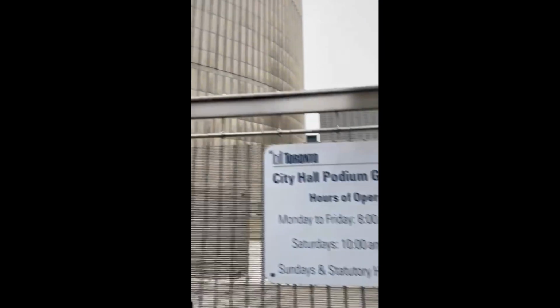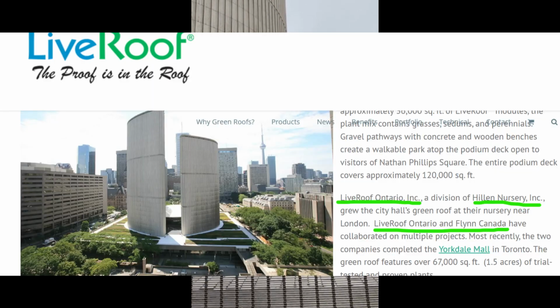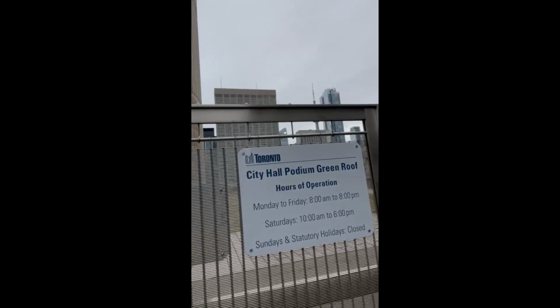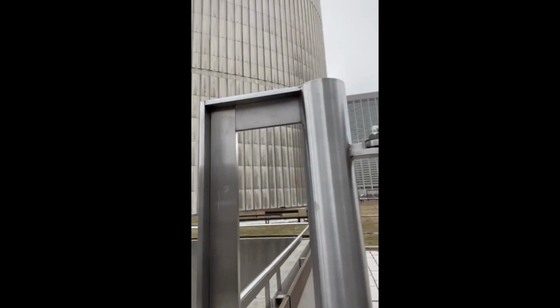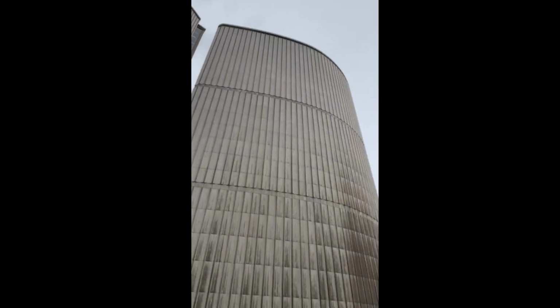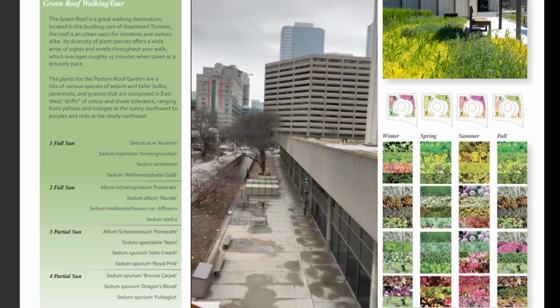Okay, just quickly here, I had to stop by because it's close. City Hall has a green roof itself. I can't remember who put it up. I think it was like a joint effort. I'll double check. But it's accessible and it's really cool because it's wonderful, City Hall. A lot of places to sit and stuff. So I would definitely come check it out.